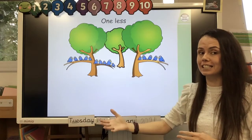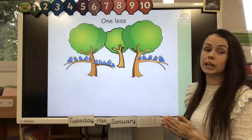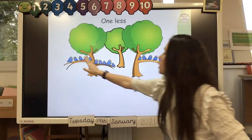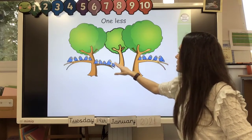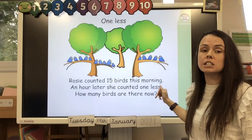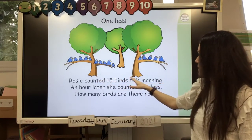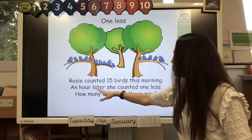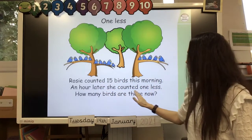So we're getting less. So here, we've got lots of birds in the tree. Shall we count to see how many we've got? 1, 2, 3, 4, 5, 6, 7, 8, 9, 10, 11, 12, 13, 14, 15. So we've got 15 birds. Rosie counted 15 birds this morning. An hour later, she counted one less. How many birds are there now?